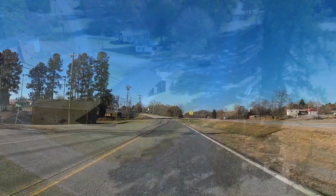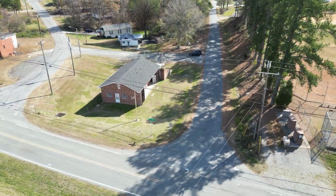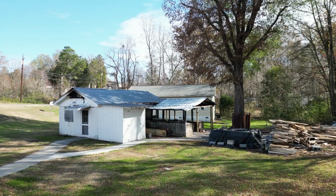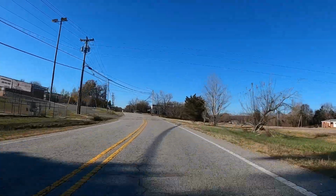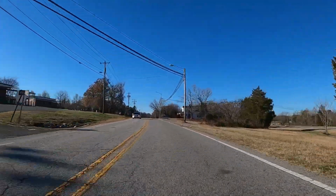On the left here, you're going to come up on the Pilot Lions Club. They have some great barbecue during the fall and winter time, but it's really good if you want to stop, get some great barbecue that goes to a good cause.